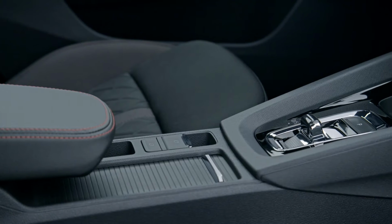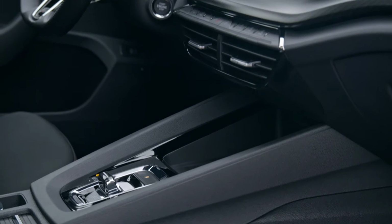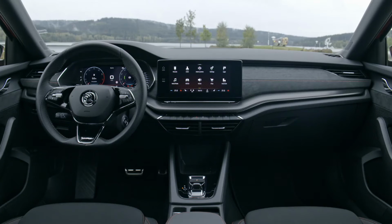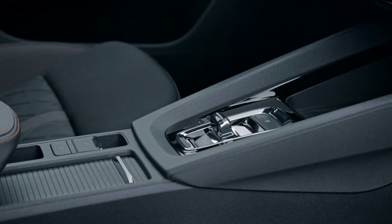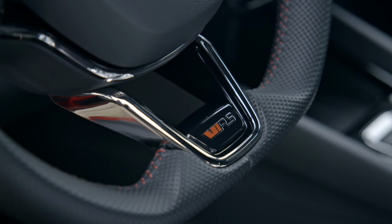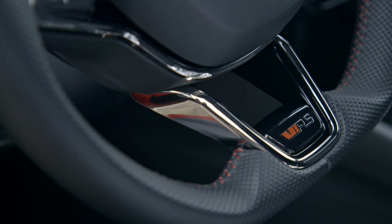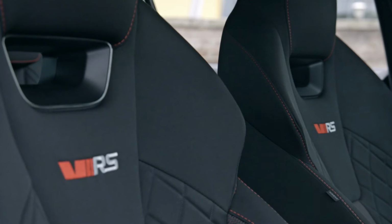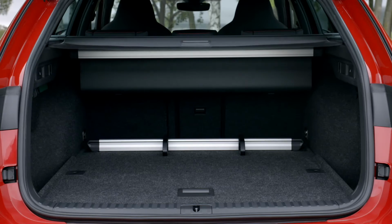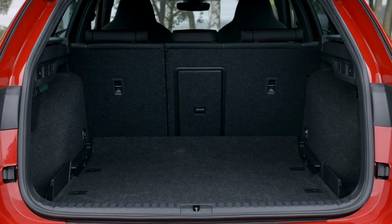So now let's have a look at the interior, because there we also have a lot of things. First I have to say that the whole interior is kept in a dark trim. On the dashboard we have this beautiful Alcantara finish with the red stitching. On the new steering wheel, which is also very nice, we have the VRS logo. And then, of course, we have very comfortable and very sporty seats, also with the RS logo on the back, as you see. And of course the black headliner. All together, that makes the car really sporty, also when you sit in there and feel it.